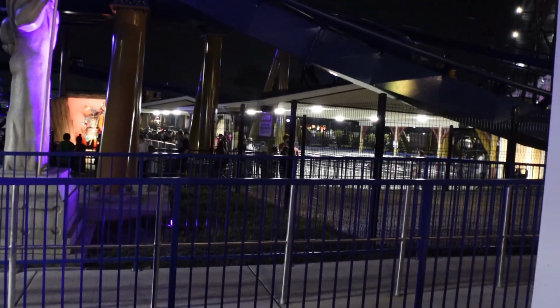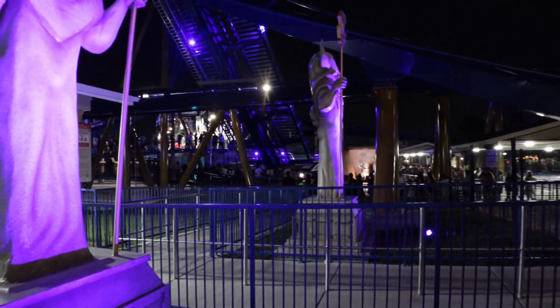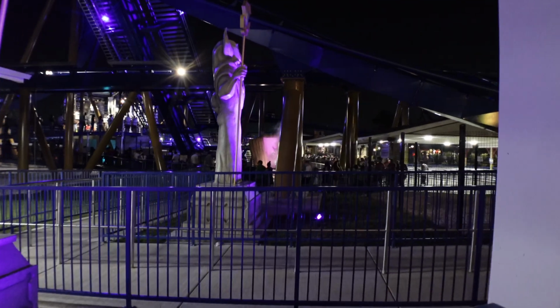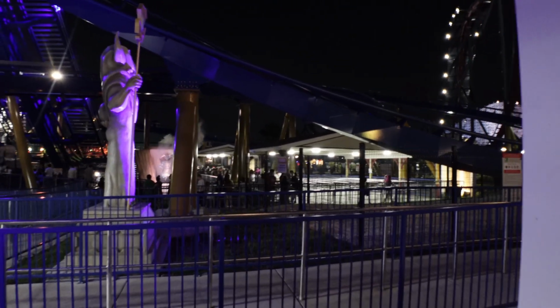And all the speakers have been added in the queue. And it looks like all the speakers are up in the station as well. Not sure when the audio is finally going to be turned on. Hopefully that's soon. But good to see that they are still working this.